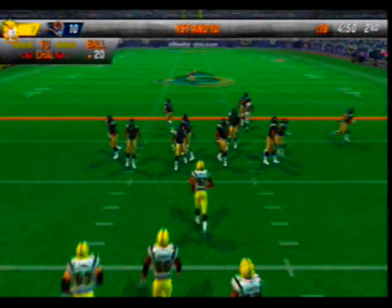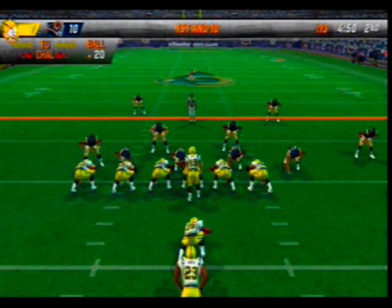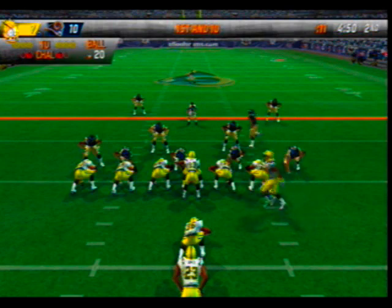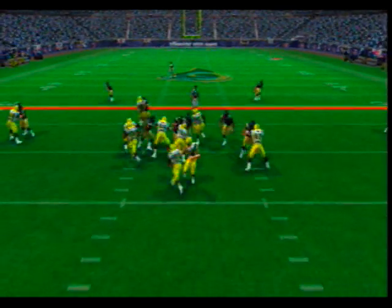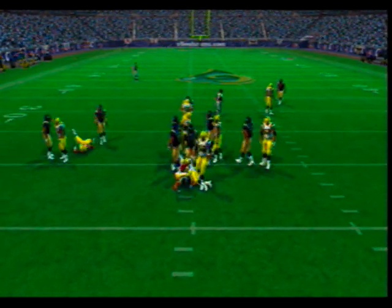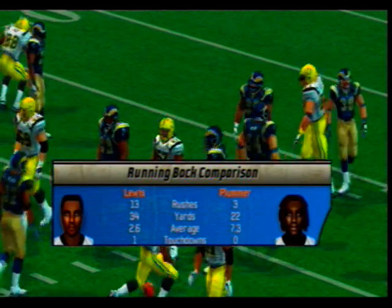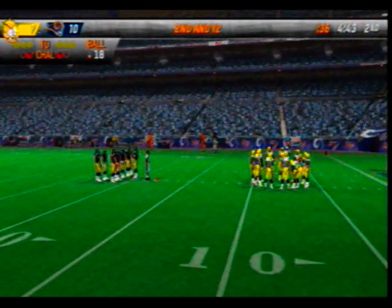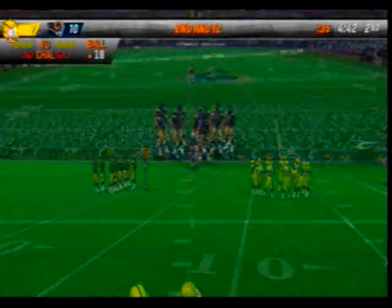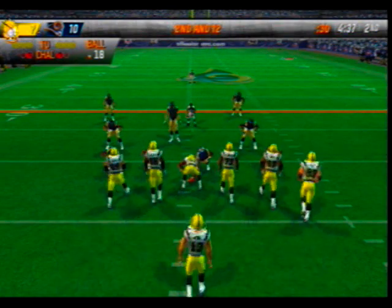Ball on their own 20. Ball on the 20-yard line. Hold the look. They line up in the I formation. Jansen with a man in motion. Give it to the halfback. Nelson is there on the stop at the 18. And now our viewers can see how successful each team's main running threat has been today. Second and long. Ball on the 18-yard line.